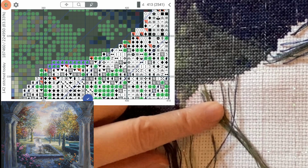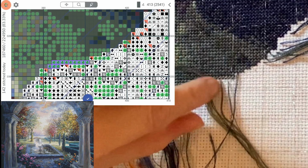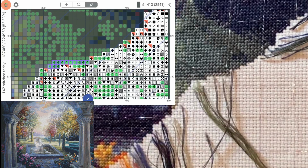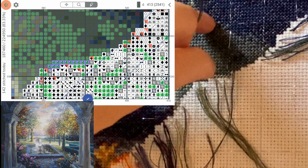What I sometimes do, because I want to keep using this thread, is tack it down with a pin stitch over here and then go back to stitching with it. Now that tiny little knot isn't going to end up on the right side. So, kind of fudge it. I didn't want to stop and restart it. It probably wouldn't be noticeable, but I still don't want the knot to be showing on the front, even if it was a tiny little one.